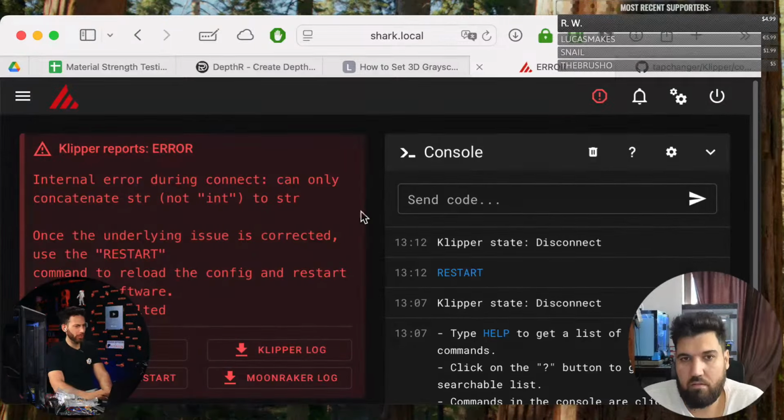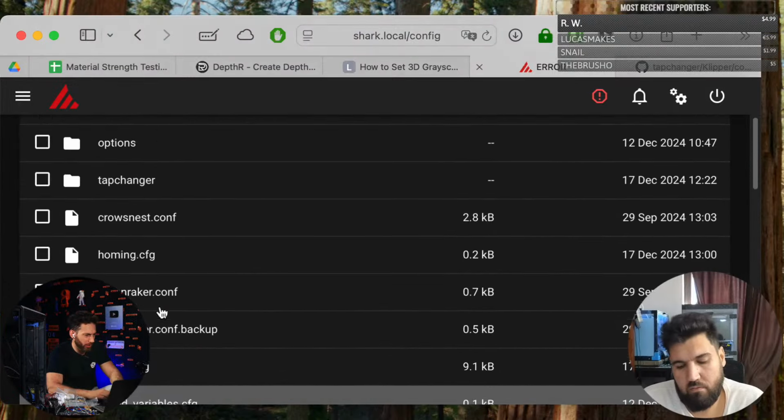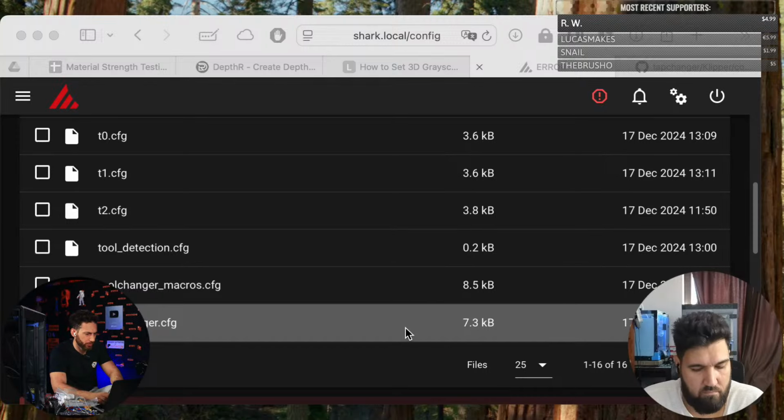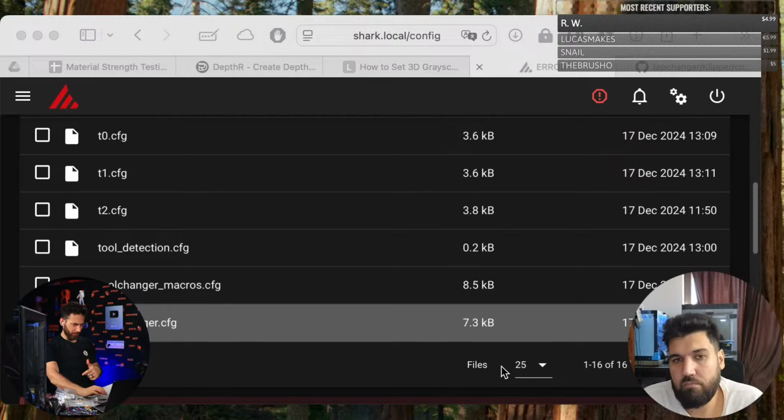But that's not the issue we have, guys. The new issue is internal error during connect: can only concatenate str, not int. It was reading the old error. And we definitely have toolchanger.cfg. Do you have Notepad++? No, I have BBEdit.